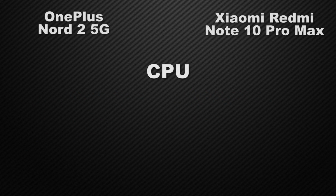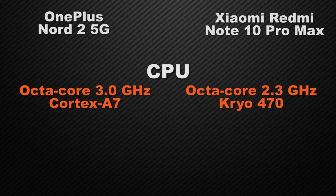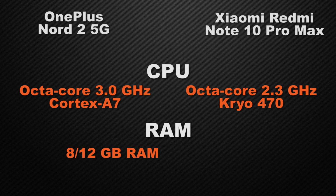Let's talk about the clock speed of the devices. Nord 2 can clock at 3.0 GHz based on an octa-core Cortex chipset, whereas Pro Max can clock at 2.3 GHz based on an octa-core Kryo chipset. So the winner here is Nord 2 because it has a faster clock speed. And about the RAM variants in the devices, Nord 2 has two options, 8 and 12 GB, whereas Pro Max has two options, 6 and 8 GB. So the winner here is Nord 2 because it has a bigger RAM capacity option.